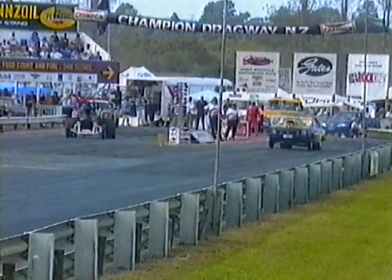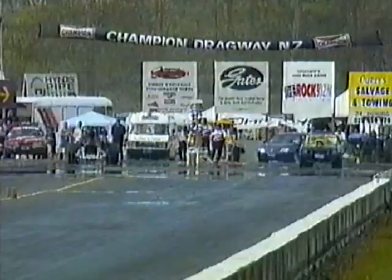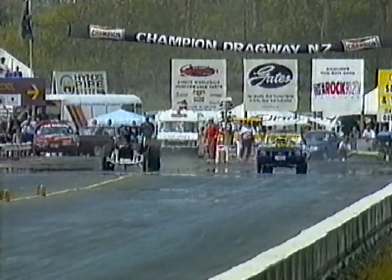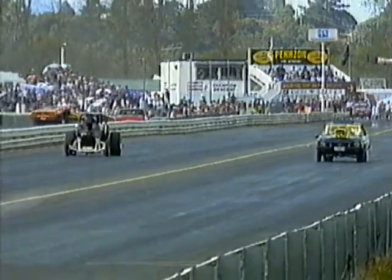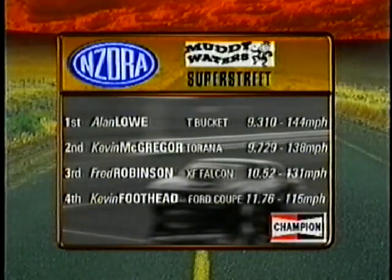Final now, the Muddy Waters Irish Pub Super Street sees the defending champion Kevin McGregor in the right-hand lane going up against Alan Lowe. Here's another look at it from the perspective from the finish line. You'll see just how straight these guys go, or in the case of Alan Lowe, don't go. A lot of work for Alan Lowe to do. He's got to drive around Kevin McGregor, but he doesn't. Gets a record as well, 9.31 at 144 miles an hour.